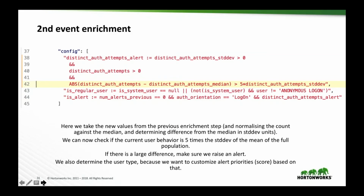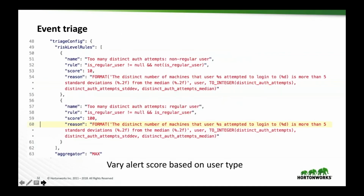And we can even take this a step further where we can further stratify that user community where maybe we actually care about whether or not that user was an admin or not. So this is, and I'll show you what this looks like in the UI. I may actually want to create a lower score if this is a user who does not have nearly the same permissions as an admin. So if a user is logging into more than 5 standard deviations of the number of systems, maybe that only rises to a threat triage score of 10.